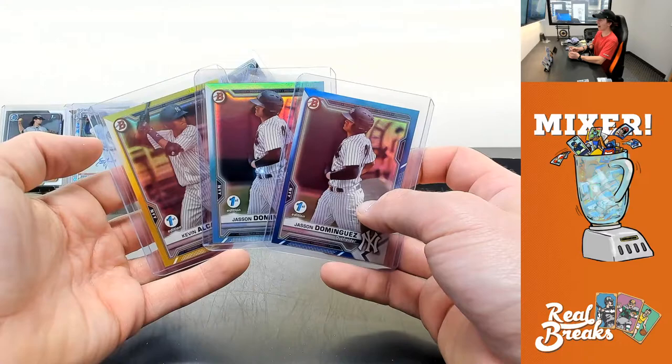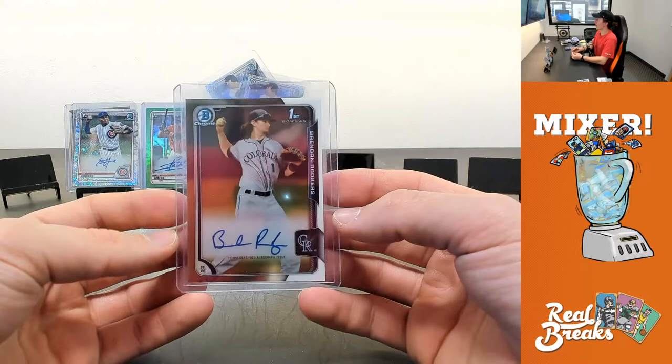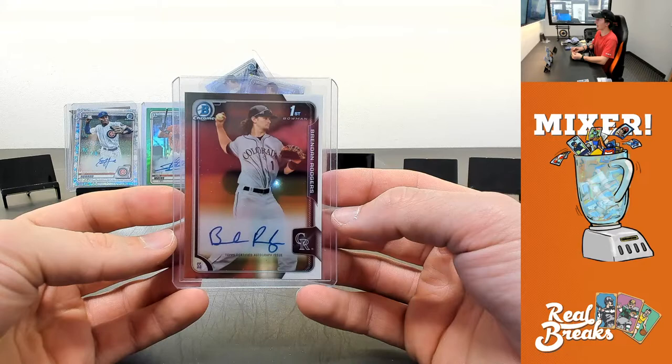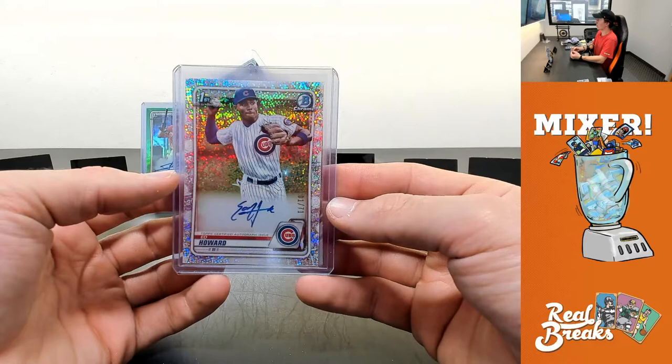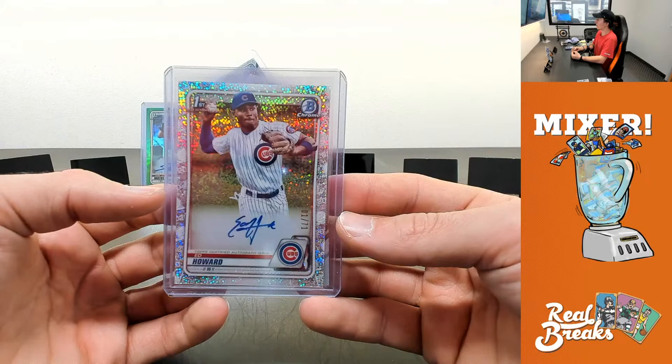And the Rockies with a very nice hit. First Bowman base auto, Brendan Rodgers. Colorado going to Andrew Saintholtz. And look at these last few. This is just nuts. Ed Howard for the Chicago Cubs, First Edition out of 50. And First Bowman Speckle Refractor Auto, numbered 1 of 71. How pretty is that? Congrats to the Cubs and Frank Yarish.